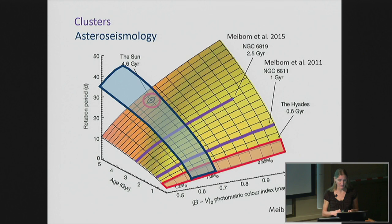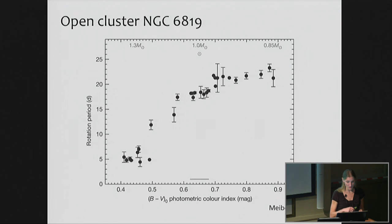So before I jump into the seismic stars, I just want to show you the color-period relationship for 6819, which the thing that should strike you about immediately is that it's extremely well converged. You get a very tight sequence of stars here. This is exactly what we needed to happen if this was going to be a useful tool, and it's exactly what we predicted would be the case if our picture about gyrochronology was correct.